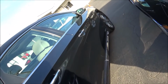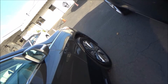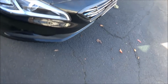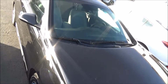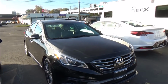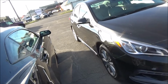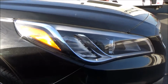Trim levels for non-hybrid models include Base, SE, Eco, Sport, and Limited. Sonata hybrids came in just SE or Limited, while Sonata plug-in hybrids came in Base or Limited. Then we get to the engines, starting first with the non-hybrid range. Standard on Base, SE, Sport, and Limited is a 185 horsepower 2.4-liter inline-4, which is what the car in this video has. The Sonata Eco has a smaller, more efficient 1.6-liter turbo 4 with 178 horses, making it the most fuel-efficient out of the non-hybrid 2017 Sonatas.